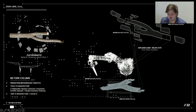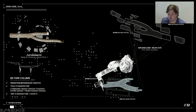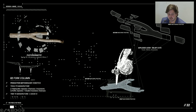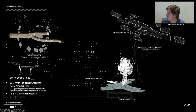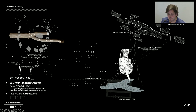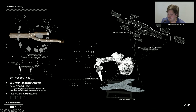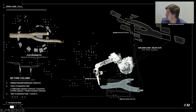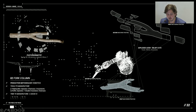But yeah, we use the robot for precise manufacturing between the four columns, stump base and the glulam. Due to the limited reach of the KUKA robot's arm, we had to operate in two different positions on the trolley, one for machining the connection with the stump base and the other one for machining the scarf joints that connect to the glulam.